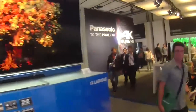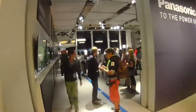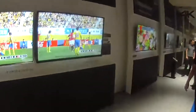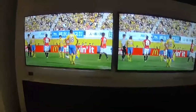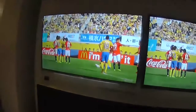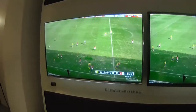In fact, I'm going to take you around to another little area to demonstrate what I'm talking about. If you've got 4 times as much detail in the picture, then you've got 4 times as much processing to do. So the normal processor that you have in your top-end Viera TV isn't quite going to cut it. So what you need is our Viera 4K processor.